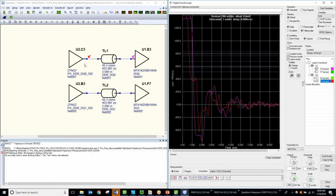And you'll see here, actually in our HyperLynx Line Sim tool, we have a red arrow pointing at this node and a pink arrow pointing at this node. What this is showing us is that is where our probes essentially are for our digital oscilloscope. Okay. What we can do here is actually go ahead and use this tool to calculate some of our necessary calculations. So we have a negative overshoot for this signal of 549 millivolts. Okay, so that might be a little bit too much for some of our designs.